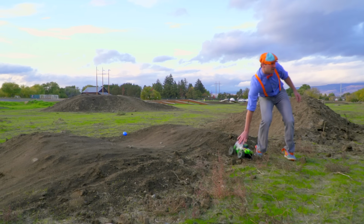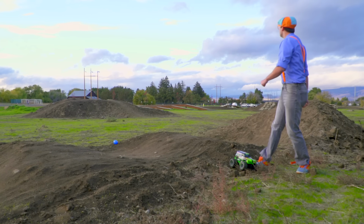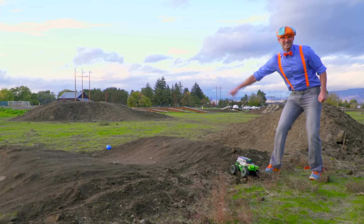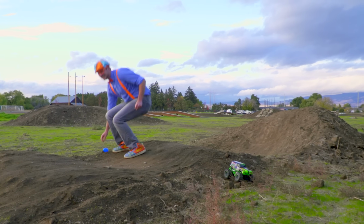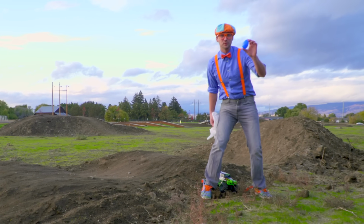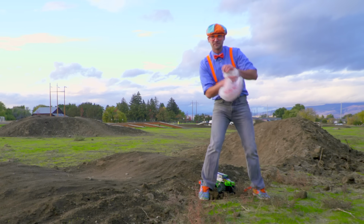Egg? I know it's around here somewhere. There it is! Yeah! This is a blue egg. Good job, we found another. Let's find some more.